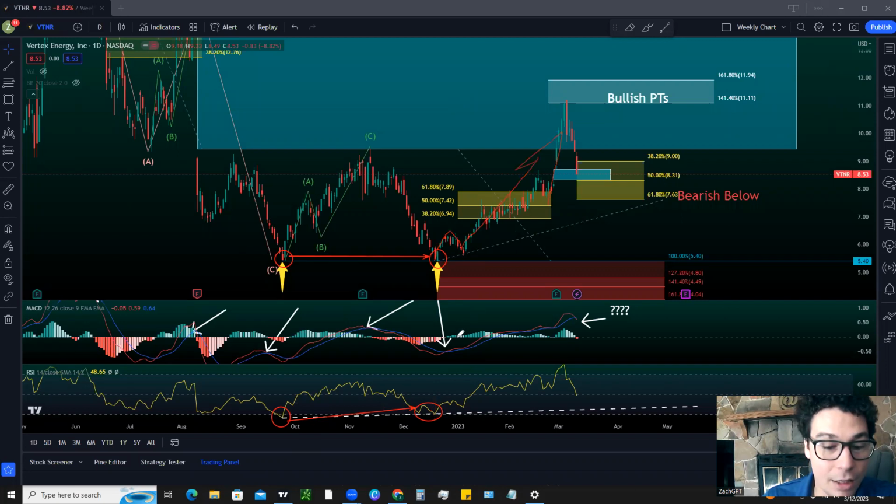The second thing that you can look at is going to be the MACD. You can see here at this point that I've highlighted, we have this red line crossing above the blue line. Typically, this would be known as an entry signal, when the red line crosses above the blue line. So ultimately now we have three things leading to a possible bullish move in the price of VTNR. We have the double bottom. That's our first one, the double bottom.